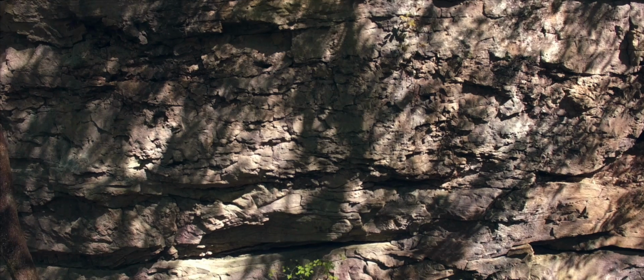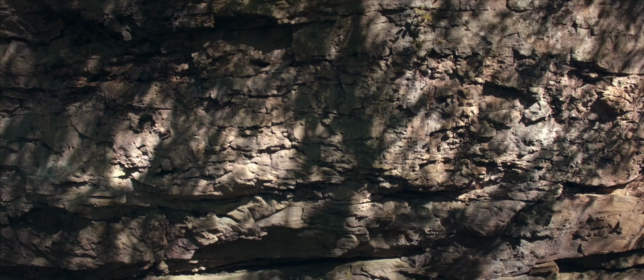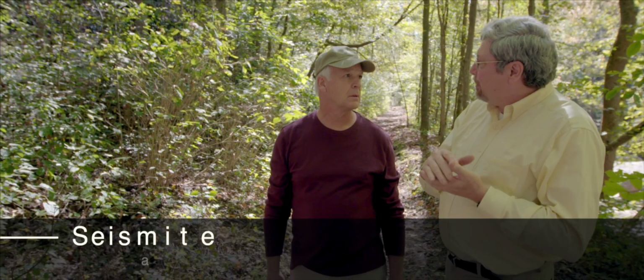About halfway up this cliff here, you can see kind of a blotchy pattern. Oh, yeah. You've got layers above and layers below, but a blotchy pattern in between. It's about 6 feet thick. That's actually what we call a seismite.